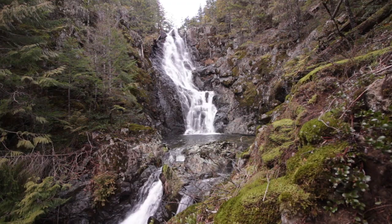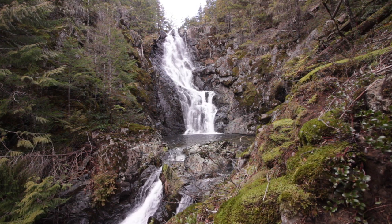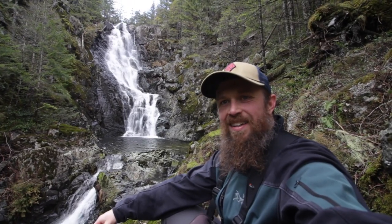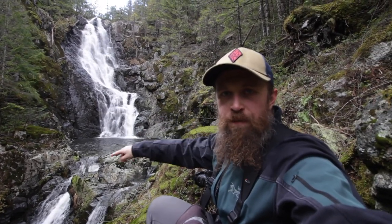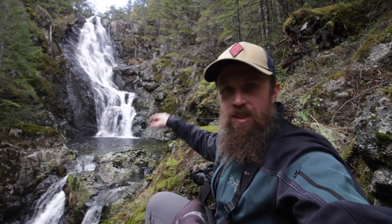All right, so we made it to the falls here. And it is absolutely beautiful. It's hailing a little bit, but it's much drier than it was the other day. Yeah, it is a pretty falls. Not a bad spot. The whole falls continue. There's a few smaller ones up above. There's a few smaller ones down below. This is the biggest one right in the middle.